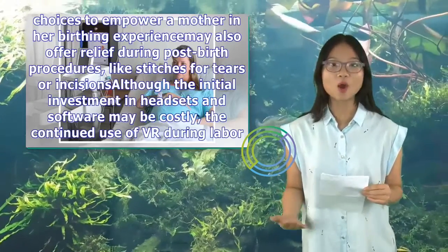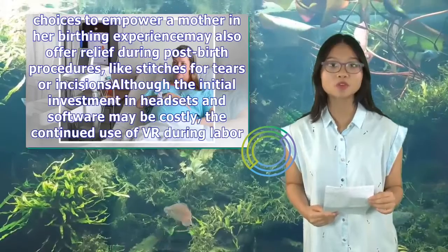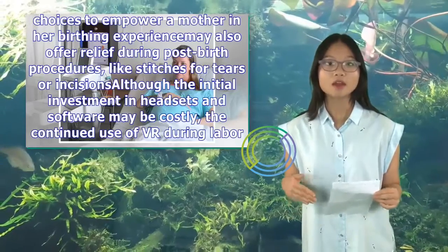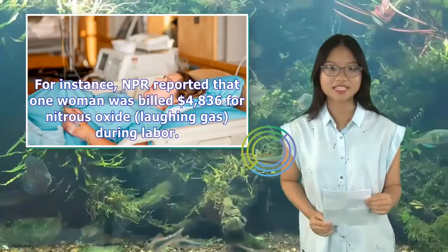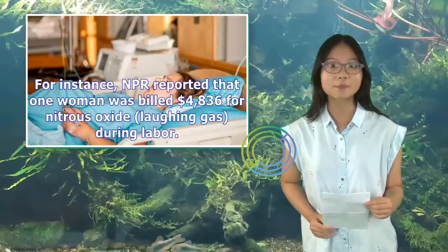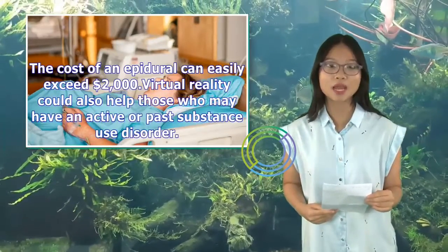Although the initial investment in headsets and software may be costly, the continued use of VR during labor would be low cost, especially when compared to other types of pain control. For instance, NPR reported that one woman was billed $4,836 for nitrous oxide, laughing gas, during labor. The cost of an epidural can easily exceed $2,000.